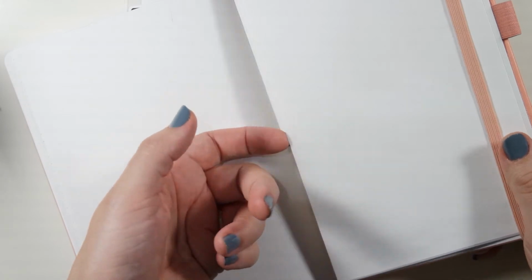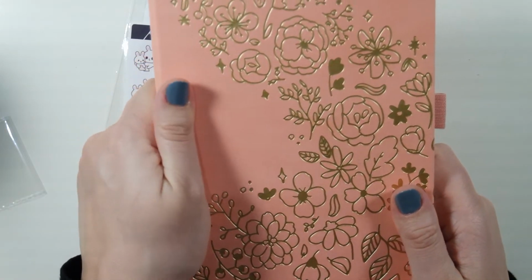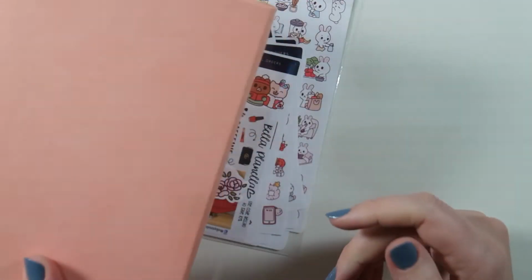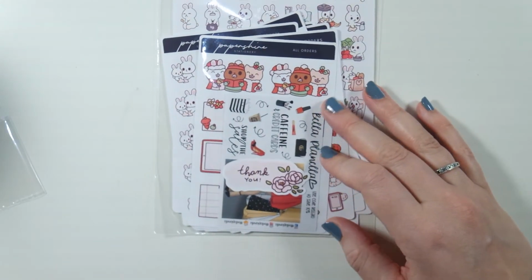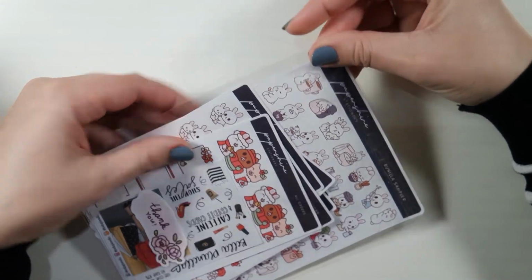And it seems like really nice quality. I like that it has white paper, an elastic, a little pocket here in the back, and a pen loop. So that's nice. So I'm really looking forward to start using this. Also has a really nice texture, nice feel to it. And I love the gold embossing here. And then I actually ordered some stickers as well, because you can never have too many stickers.